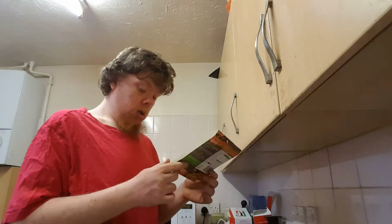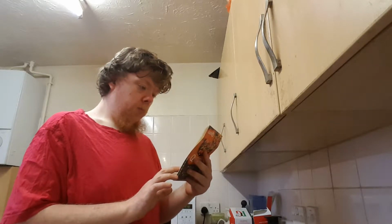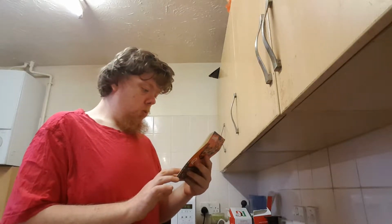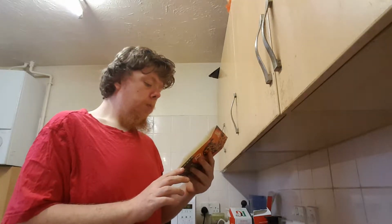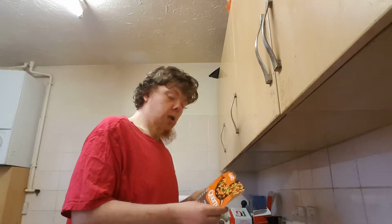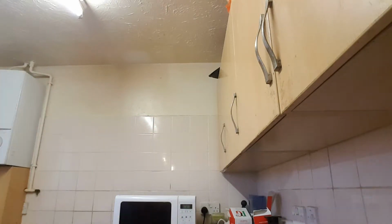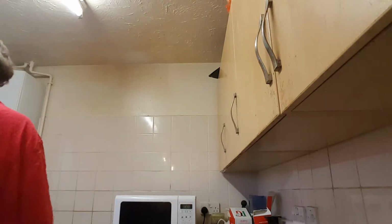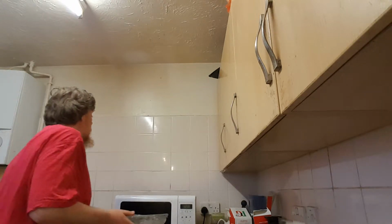It should say suitable for vegans anyway. Sustainable nutritional. I think it's approved by the Vegetarian Society. So definitely good. That's what I'm going to be doing now. I need to wash it out. Need to wash this out because I'm going to be reusing that from yesterday.